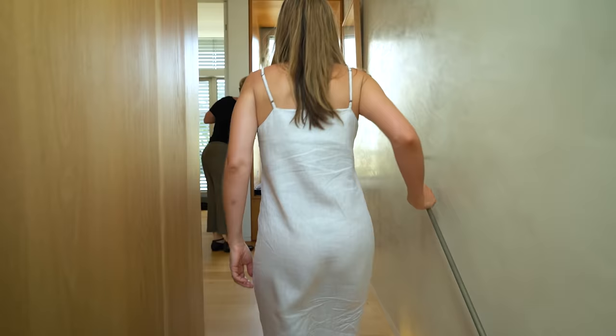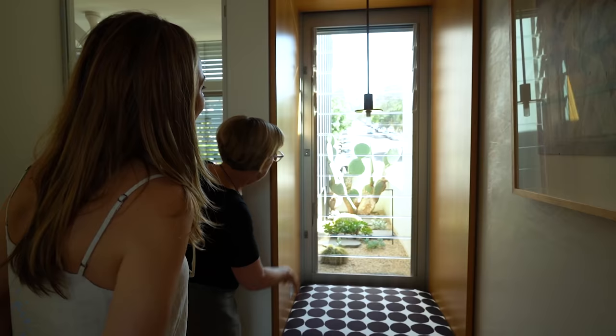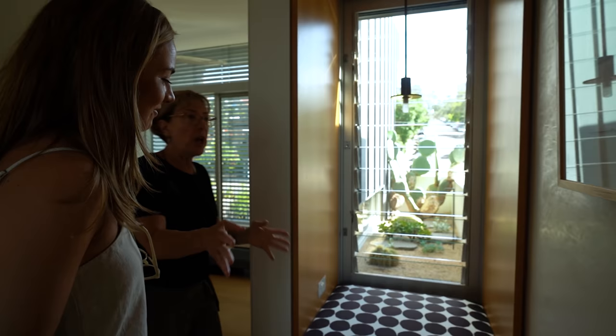Oh, you've got a little cactus garden out here. Small garden. Lovely. Low maintenance with the cactus. Exactly. And these are louvers that allow you to suck all the hot air out of the house. So they open and close.